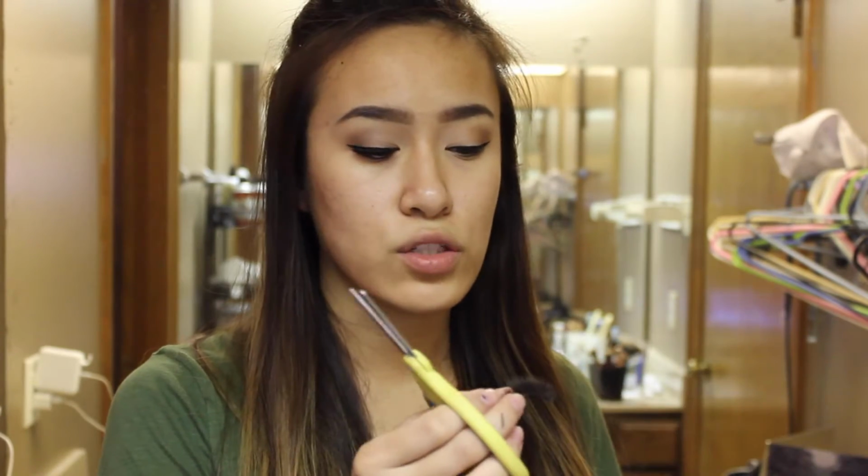Okay, so these are Weylie's Elf collaboration lashes. I'm actually going to use the glue that came with the set. I suck at putting on eyelashes in general, so sorry if I don't catch this pretty well on camera, but we're just going to do our best. Okay, so these eyelashes are a little bit too long for my eyes, so I'm just going to cut off a little bit off the end.